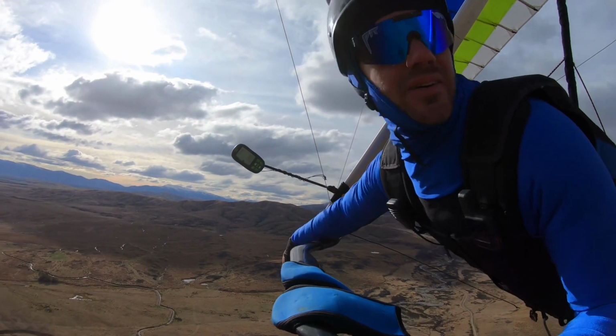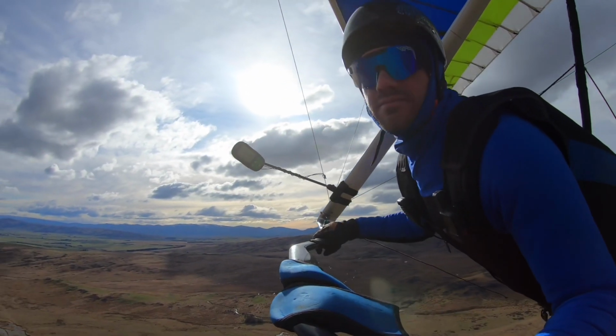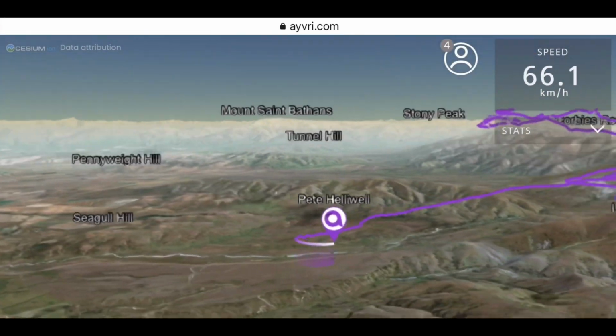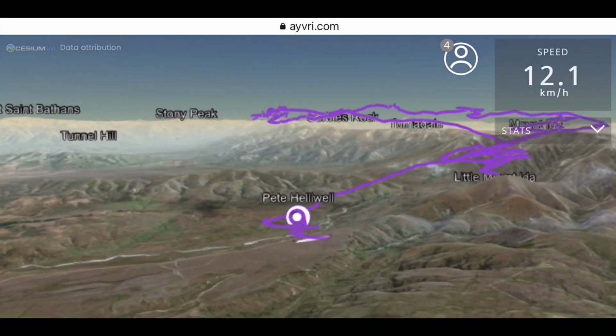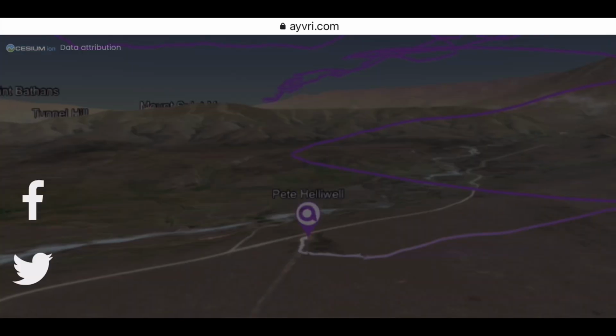I got a bit lower now and the battery's back. So yeah, that's all I got out of the battery just as it warmed up, as I got a little bit lower, but just landed here, and yeah, pretty awesome day out. 75k out and return. The task was a good one.